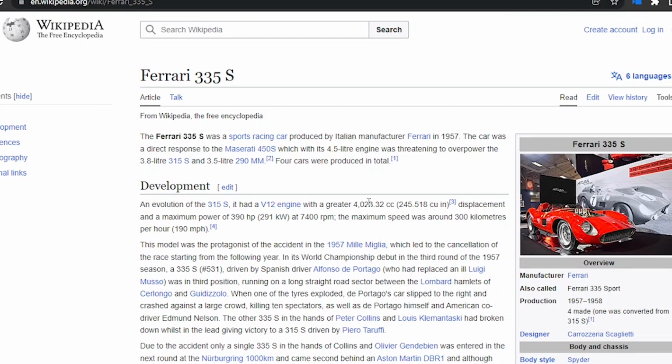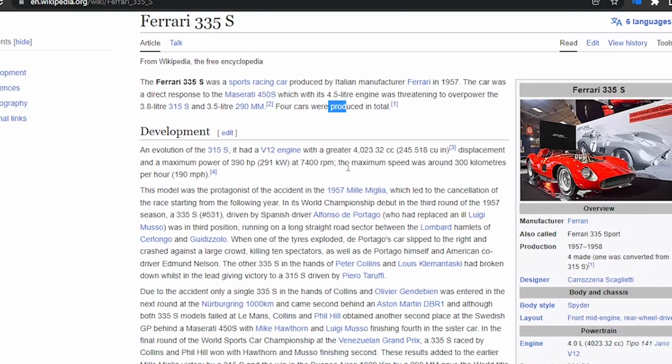So this is what Wikipedia says. Sport, blah, blah, blah. 4.5 litre engine. 4 cars were produced in total. So this is 1 of 4. Had a V12 engine. In 2016, a 1957 Ferrari 335 Sport Scaglietti sold for 32 million euros at auction. That's the one Ronaldo bought.